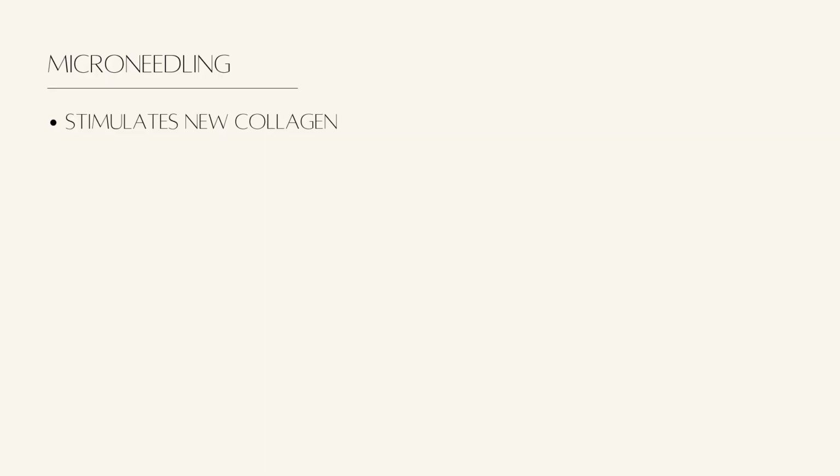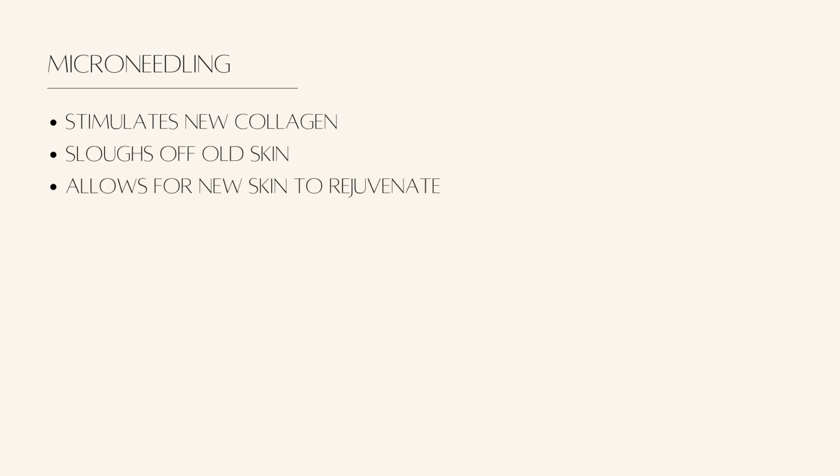If you have melasma or you want to work on skin texture, then microneedling is another great treatment to start at this time, because you need several sessions to get the texture better. And you can check out my microneedling video here, but it uses a set of needles that goes in and out of the skin that triggers release of new collagen and takes off some of the old skin, allows for new skin to grow in. It's great for melasma. It's one of the safest treatments for melasma. If you've got that pigmentation issue, then microneedling is what you want to do.